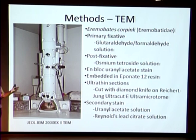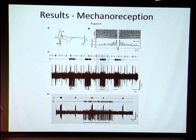What we were looking for is dendrites. So we know that with these arthropod chemoreceptors or olfactory receptors, we would expect to see dendrites going through the shaft. So that's what we were looking for with the TEM technique. So here are our results. With the electrophysiology experiment, the only response that was triggered was when we pushed the papillae.